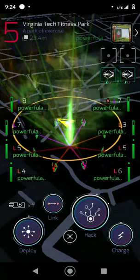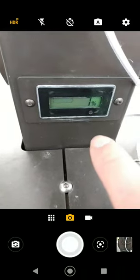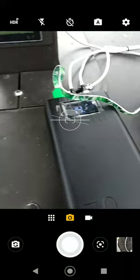19, 18, 16, 13, 10, 9, and 8. 8%, 7%. Oh man, y'all gotta look at this. Oh wait, let me show y'all. It's at 7%. It's only 7%. And I'm charging this. And also my phone as well too.